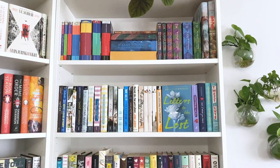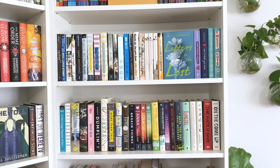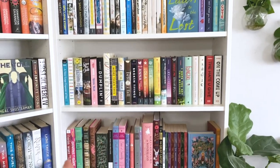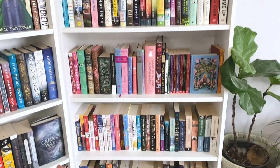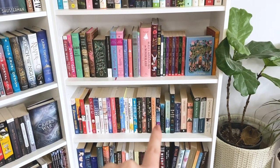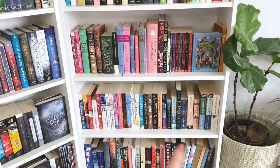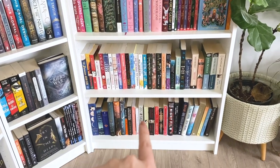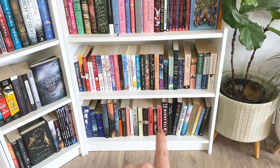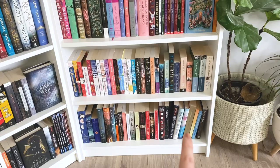And then we get into YA Contemporary. I have 2.5 shelves of YA Contemporary. And then we move right into Classics here. Then we have Adult Contemporary Romance and Adult Contemporary. They are separated, but they are alphabetical within that. And then we have historical fiction along the bottom into mystery slash thriller, and the very last section is nonfiction at the bottom.